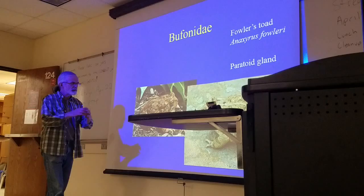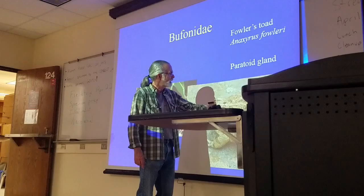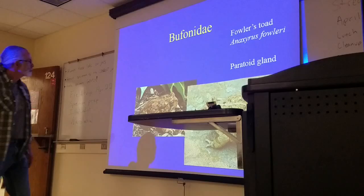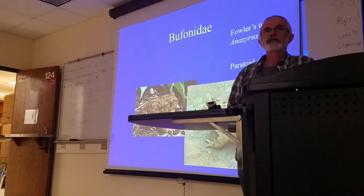They tend to be pretty small. They're pretty easy to recognize because of the warts. And they'll have, as I said, multiple warts, multiple bumps inside of these dark blotches. They tend to be pretty dry adapted. They will dry out if they don't have some moisture, but they burrow down in the dirt, and they can survive in our weather, our drier conditions.